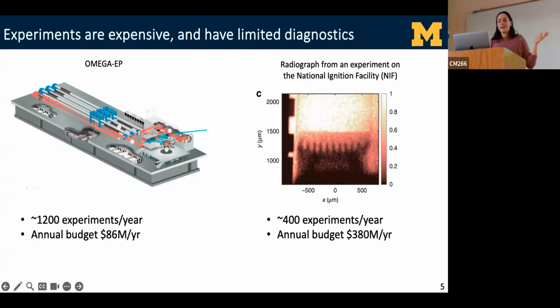And then on the right here, I'm showing what some of the diagnostics in this regime look like. You can't just stick a probe in and tell me what the pressure is in these systems because they're so hot, it will just ionize your probe and become a plasma. So we use a variety of things, but oftentimes the pictures are very blurry, very fuzzy, and it's difficult to understand your diagnostics. So this regime is really heavily reliant on simulations, both for designing your experiments and for interpreting your results after you've done experiments. And that's my area of focus.